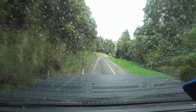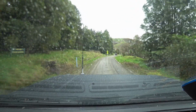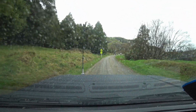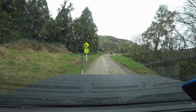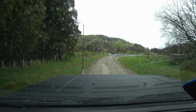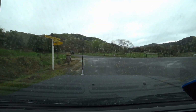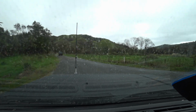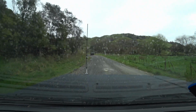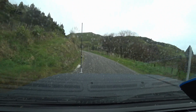I'm using Motion X GPS to do the tracking for this trip. It's also really good to download tracks and install them on the app, and then it'll follow the track if you're in a group or a planned trip or something like that. Well, I wanted to just track this route in case I ever want to come back here again.